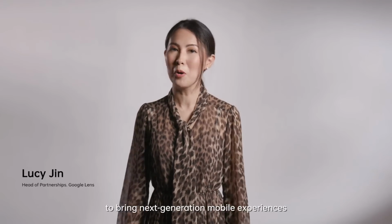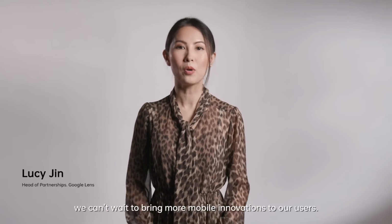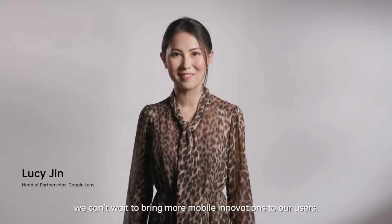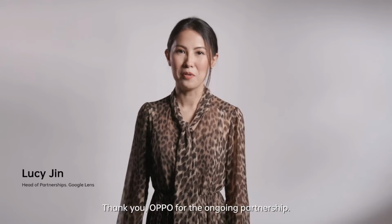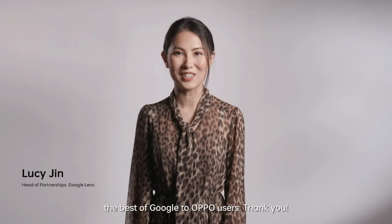At Google, we're excited to partner with OPPO to bring next-generation mobile experiences to users around the world. 5G is on Android first, thanks to partners like OPPO. Together with our OEM partners, we can't wait to bring more mobile innovations to our users. Thank you, OPPO, for the ongoing partnership. We look forward to bringing the best of Google to OPPO users.